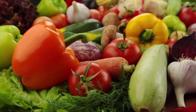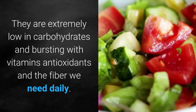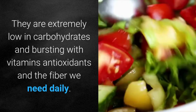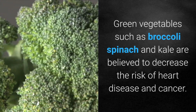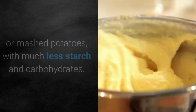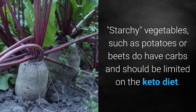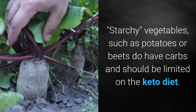2. Vegetables. Can a diet that recommends unlimited green leafy vegetables be anything but healthy? They are extremely low in carbohydrates and bursting with vitamin antioxidants and the fiber we need daily. Green vegetables such as broccoli, spinach, and kale are believed to decrease the risk of heart disease and cancer. Cauliflower and turnips can be prepared to look and taste like rice or mashed potatoes, with much less starch and carbohydrates. Starchy vegetables, such as potatoes or beets, do have carbs and should be limited on the keto diet.